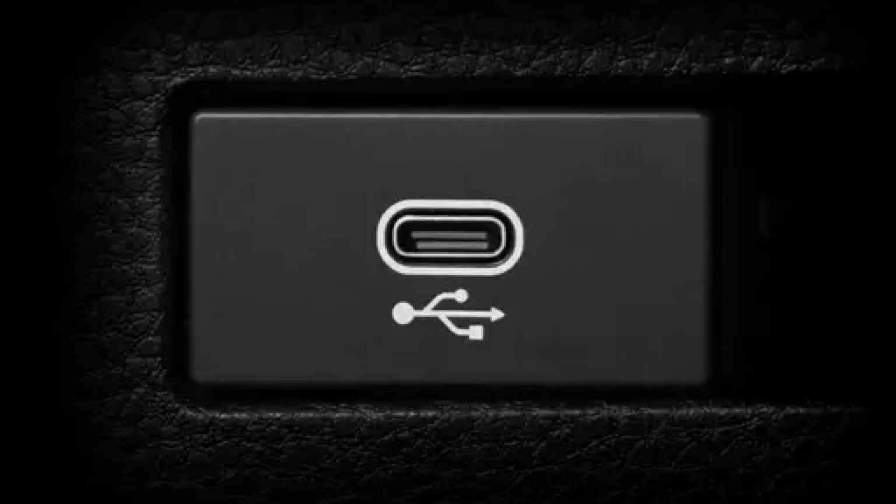The vehicle features USB-C charging sockets located in both the front and rear seats, providing fast charging for mobile devices. This modern charging solution ensures that passengers can stay connected and powered up while on the go, with efficient charging capabilities for all devices, making it ideal for both front and rear seat passengers.